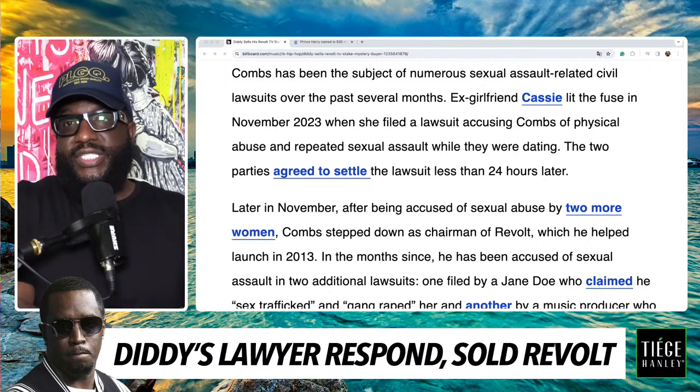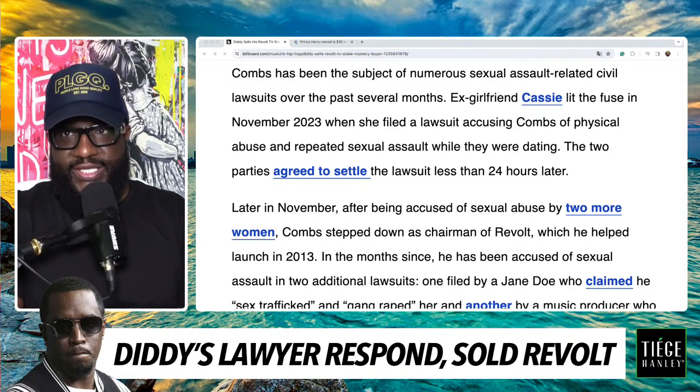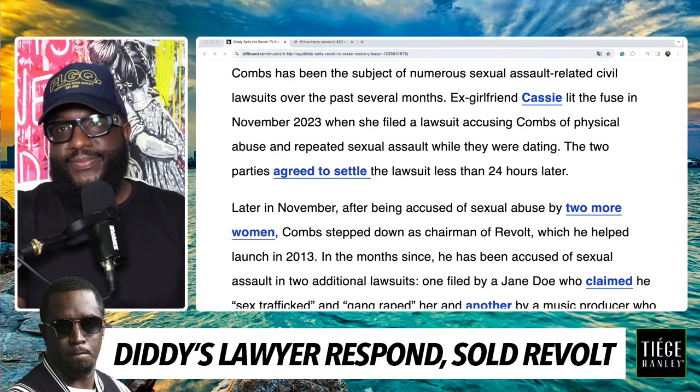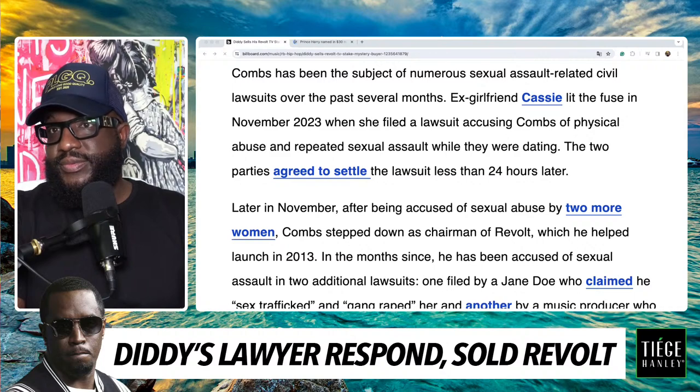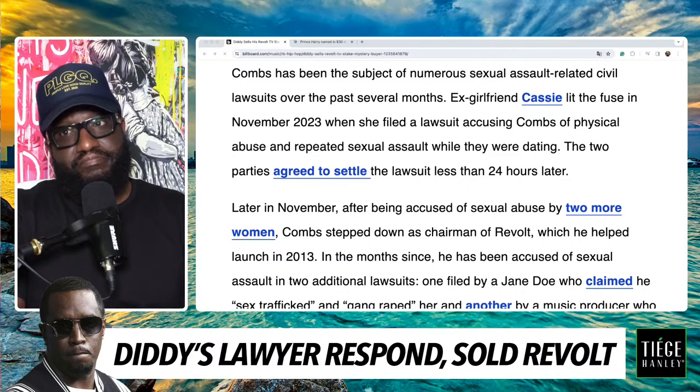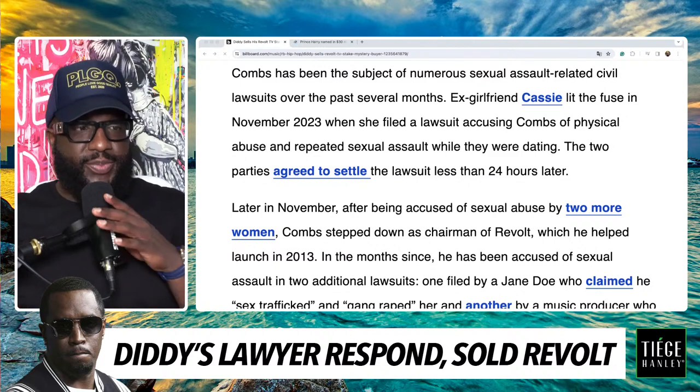I'm just waiting on the evidence. How long do we have before we start to get the evidence and we can actually see an arrest? That's all I'm asking. How long before we get to the evidence and we can actually see an arrest? I think it's a much bigger play. I think that he's just a pawn. I honestly believe that he's a pawn.